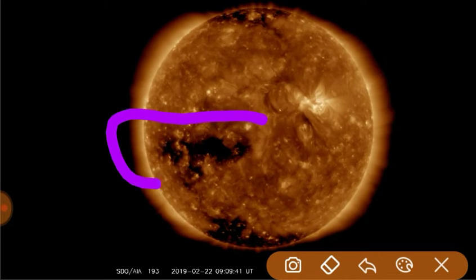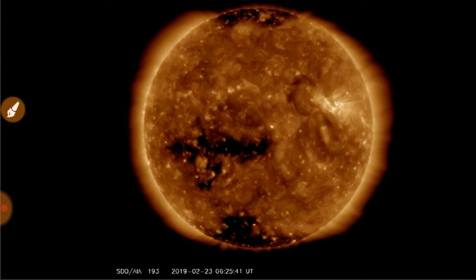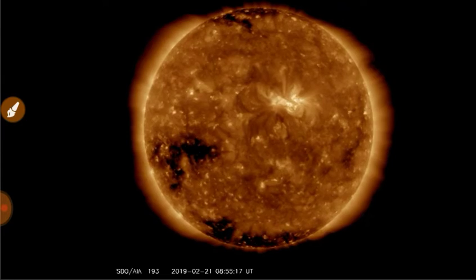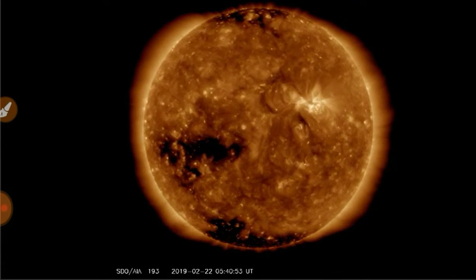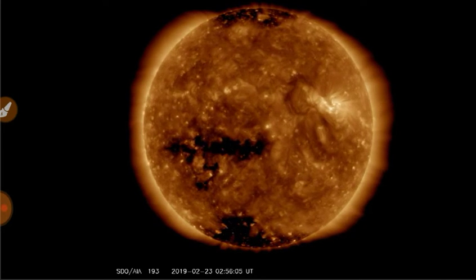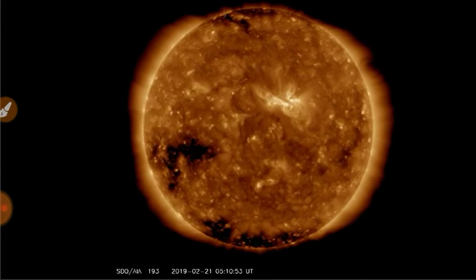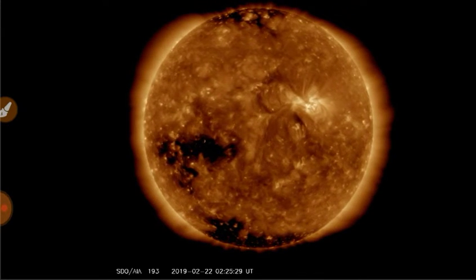It's like 25 Earth diameters in length. And it did magnetically connect to the Earth yesterday for several hours. And there was a large series of earthquakes right in the warning zone there at Ecuador. There was a 7.7. Hopefully not too much destruction there.